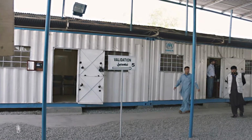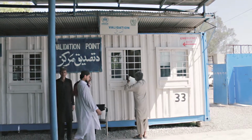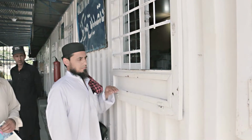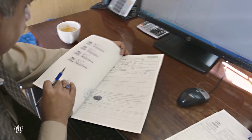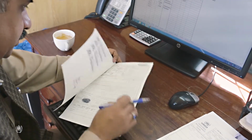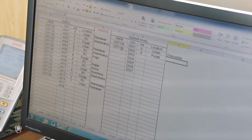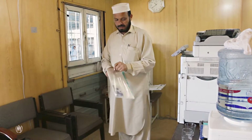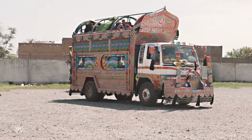The final step in the process directs the returning family towards the validation point. UNHCR staff give a final review of the completed voluntary repatriation form and double-check for errors or omissions. The form is then secured in a plastic cover and handed over to the refugee. From here, the refugee family is led back to the parking area for departure.